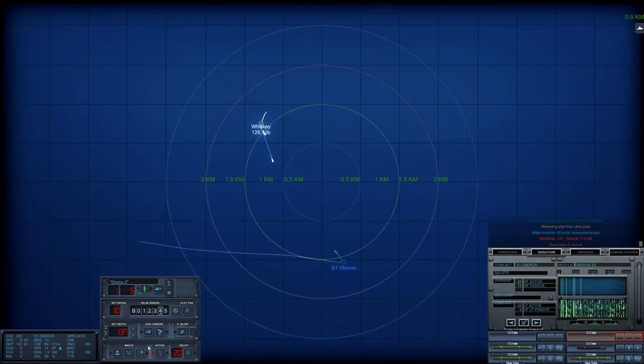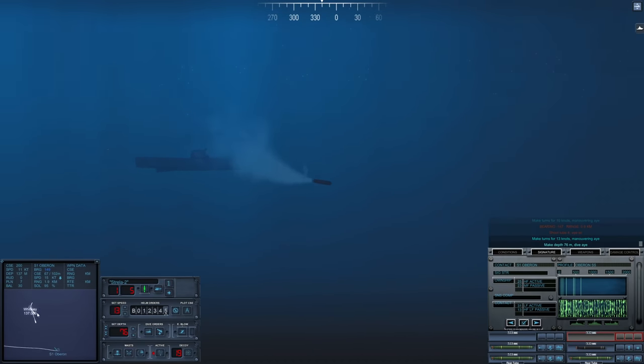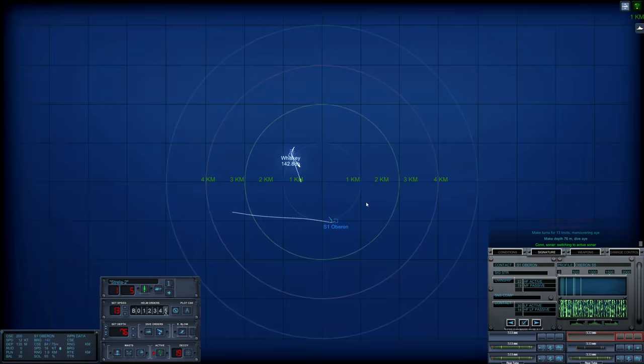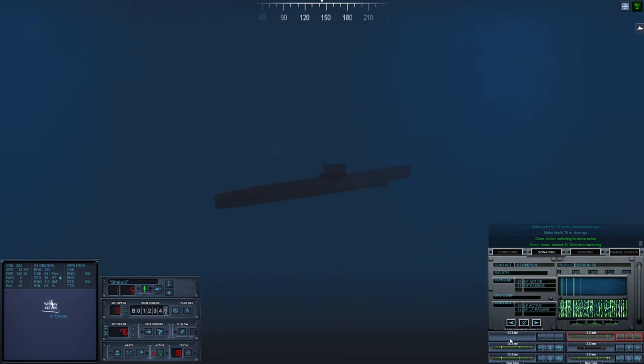Alright, drop a noisemaker, all ahead, flank. Come up to 90 meters, excuse me. I meant to change course. Oh god. Alright, go active. Let's find this other one. Begin reloading. Talk about a disaster.